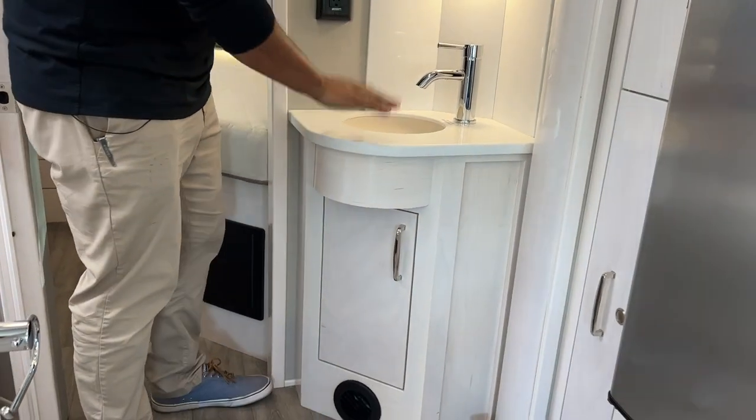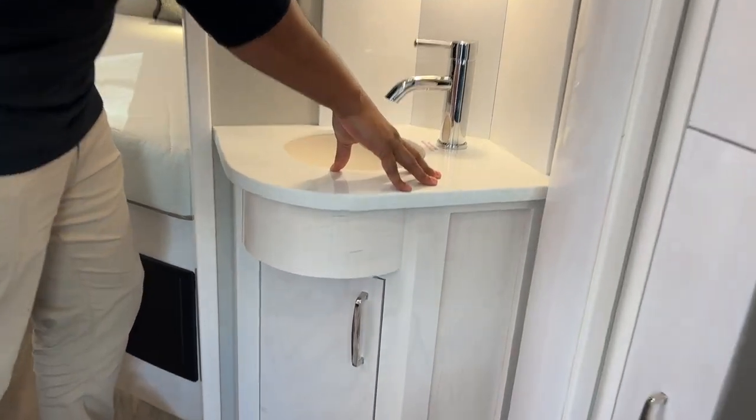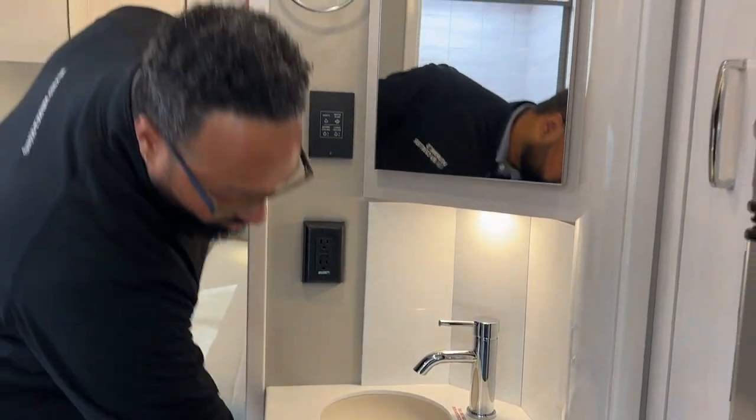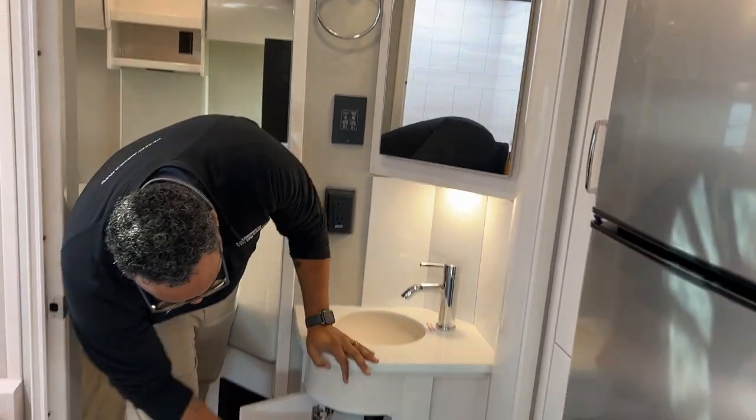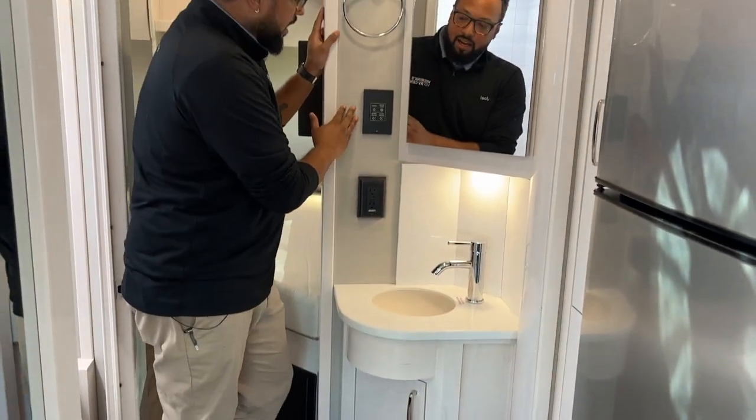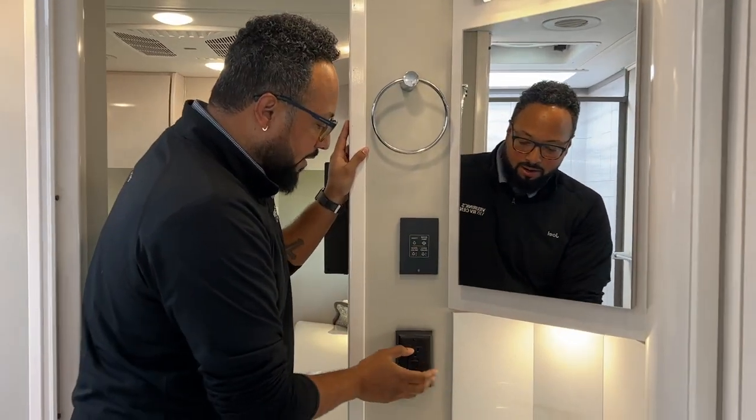And right across from them, in the hallway, is going to be your vanity. You've got your sink here, soft surface countertop, your mirror medicine cabinet up here, and storage below. And that actually will fit a trash can, if you believe it or not. And then we have your controls for your vanity light, your bedroom light, water pump, and then power source right here.